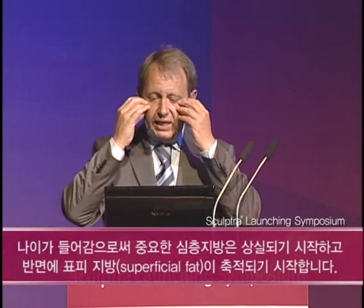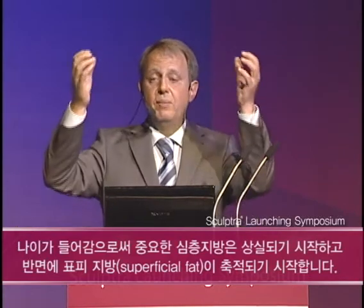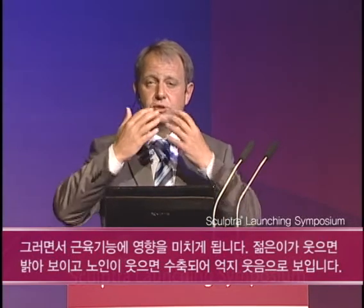The distribution of deep and superficial fat is also different when we're young and old. A younger person has more or less the same amount of superficial fat and deep fat, on both sides of the muscle. When we are getting older, we lose that important deep fat which lies on the bone, and we accumulate superficial fat which lies above the muscle. And that has consequences for muscle function. If a young person smiles, it's a wide rolling smile. If an old person smiles, it's a kind of contracted smile with superficial fat. And the muscles work differently.